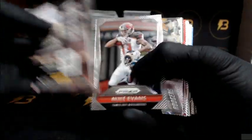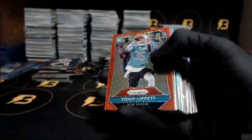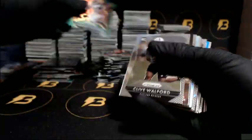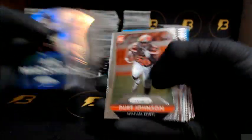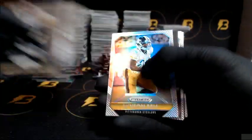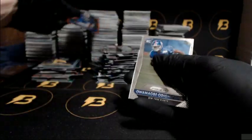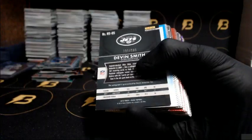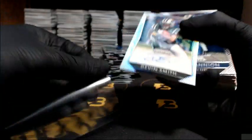Davis, Blue. Then we got Lippitt to 99, gone to the Dolphins. Robinson. Fowler, Silver. Some Air Marshals. Le'Veon Bell, Refractor. Got an Emmett Smith. And Darby for the Bills. And for the Jets to 125, Devin Smith.